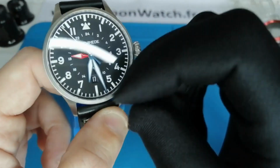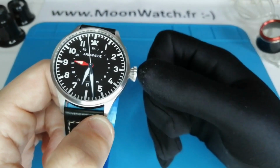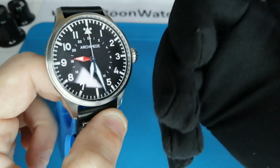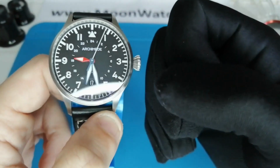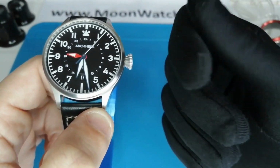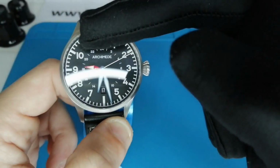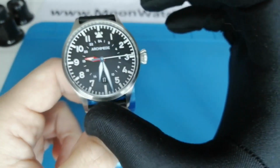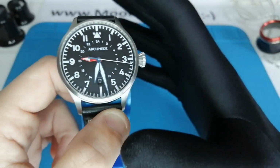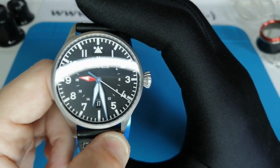Next, we find blued hands. These hands are blued, following a specific technical process unique to Archimede. They have truly developed a design of blue hands with a method that is really their own. Just like the indices and markers on the dial, we will find a luminescent product of excellent quality. At night, this watch is ultra-readable.